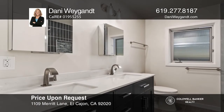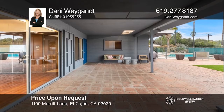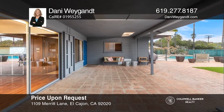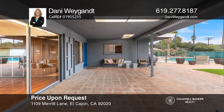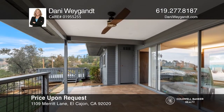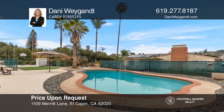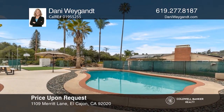The backyard is great for entertaining, with a covered patio, a large saltwater pool, multiple decks, and a large dirt lot. The home includes plenty of parking, with an oversized two-car garage and space for RVs. Ready to take the next step in obtaining your future home? Contact Danny Wygant to find out how.